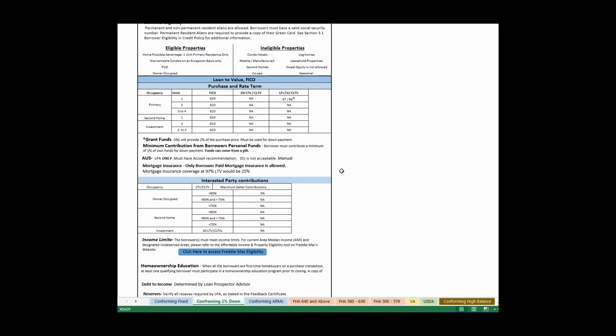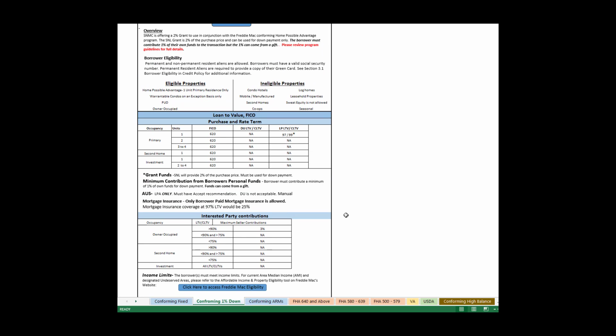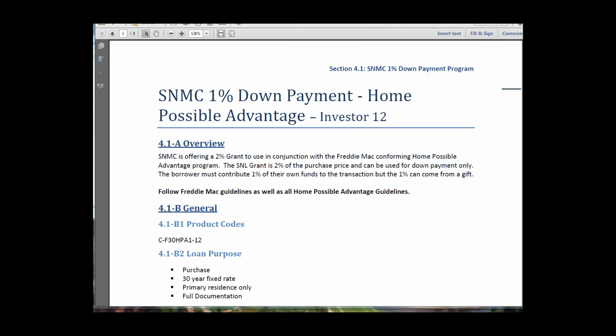We like to be able to change it as any changes come about, so it's very easy for us to do. You'll notice there at the bottom there's the Freddie Mac eligibility. You can click on that to go right to the site. And then up at the top, all of them have a link to guides. You click that, boom, you're right to credit policy. So if you need to drill down and get some more information, that's where you're going to go.